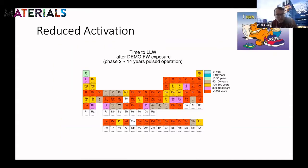I'm just going to briefly talk about the reduced activation that Aneeqa mentioned before. This is the idea that in order to be a safe and environmentally friendly source of power, nuclear fusion needs to use materials made from elements that are reduced activation, which is to say when they're hit with high energy neutrons, they don't become radioactive.